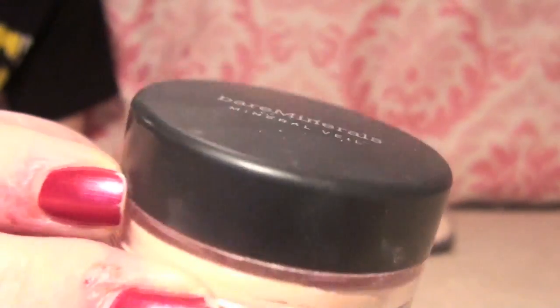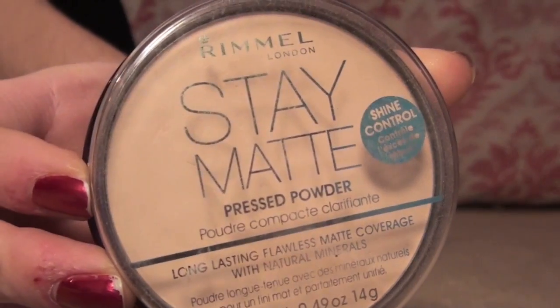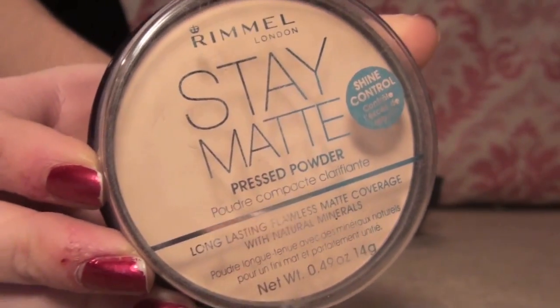Next would be setting powders, and I would definitely recommend them to be pressed and not loose. Loose is a lot harder to work with, and pressed is much easier. And I would definitely recommend to have a tint to the powder and not have it be translucent. The difference is a tinted pressed powder obviously has some color to it, and a translucent one has no color in it, and it will match anyone's skin tone, but I definitely do recommend a tinted one.